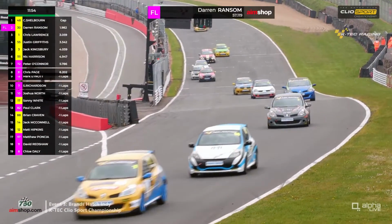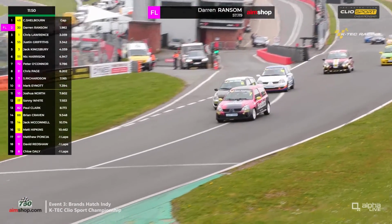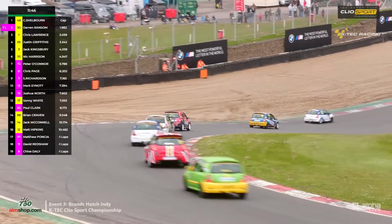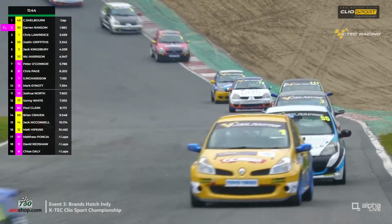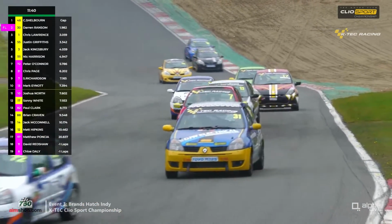Meanwhile, Darren Ransom's just set the aimshop.com fastest lap of the race, a 57.119. Ransom, who's not been on the podium before, he's not finished in the top 5 in a race before, is chasing the race leader. This is a great overhaul of his pace since last year.